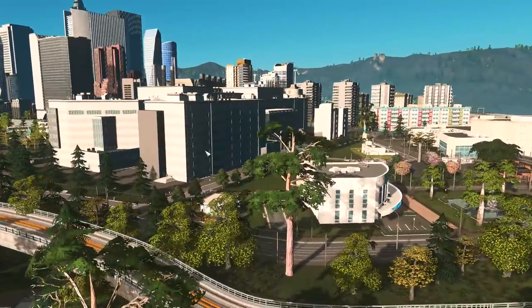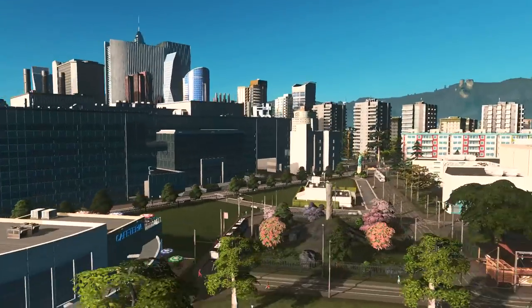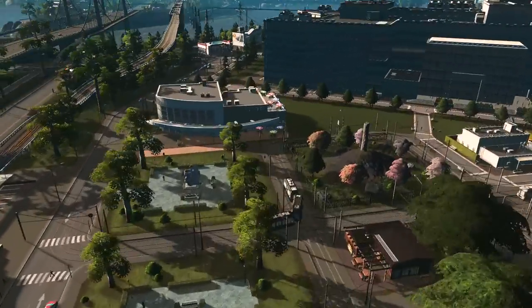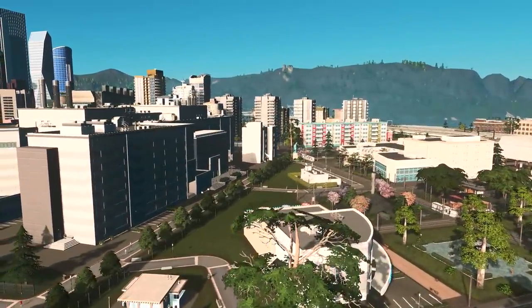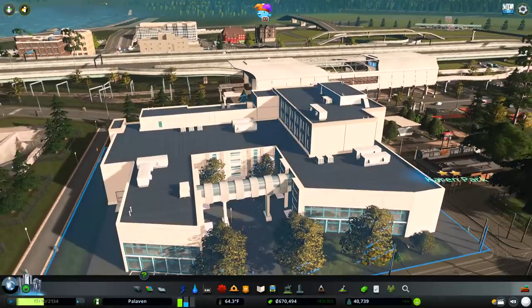We stole the School of Engineering from the University of Technology over here because I wanted to use this asset in a downtown setting for quite a while. So we almost treated this area as a micro campus of the Palaven Institute of Technology, or Prepared to Exams University, as it is known within the channel. Added in some cafeteria assets here too, alongside a laboratory.